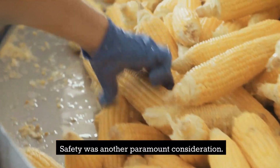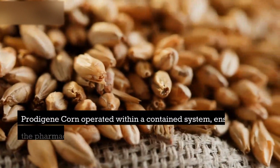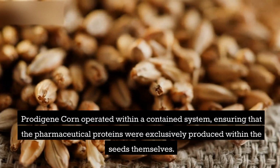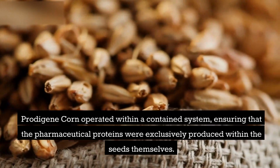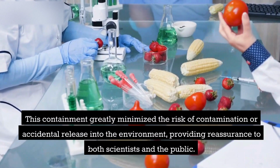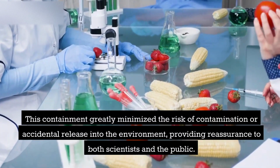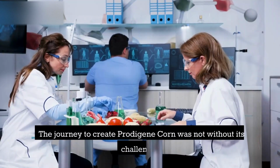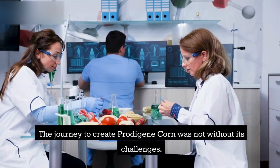Safety was another paramount consideration. Prodigene corn operated within a contained system, ensuring that the pharmaceutical proteins were exclusively produced within the seeds themselves. This containment greatly minimized the risk of contamination or accidental release into the environment, providing reassurance to both scientists and the public. The journey to create Prodigene corn was not without its challenges.